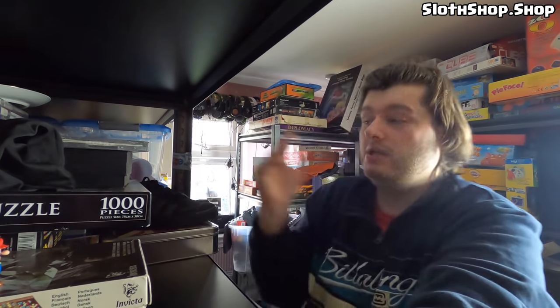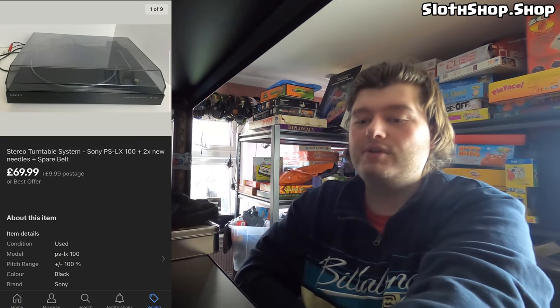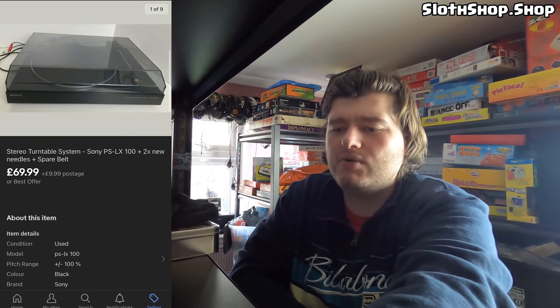We have, oh, this was a good one, a Sony stereo turntable system, and we got £69.99 plus £10 postage. However, it is going to America via GSP, which is interesting because I have to send it off to GSP and then they'll ship this turntable all the way to the States. I'm a little bit worried about it, but I should be insured if anything goes wrong during shipping. At least that's what they tell you. But yeah, picture right here, £69.99 we got for that one, which was kind of top end price as well for that unit.